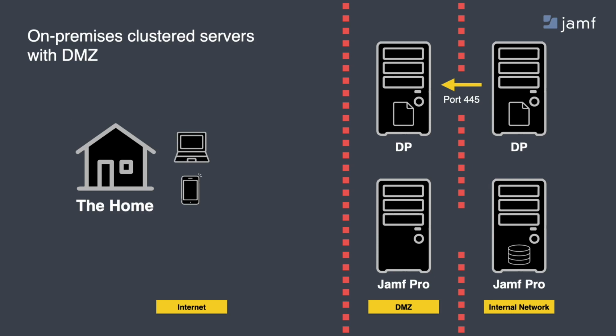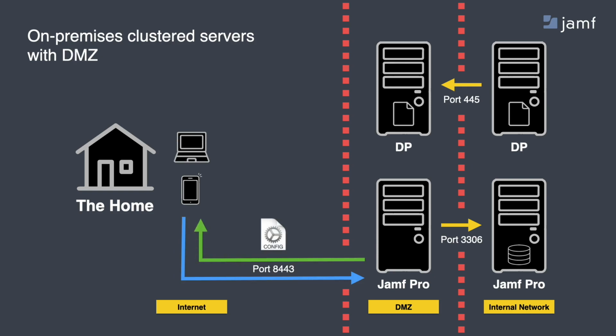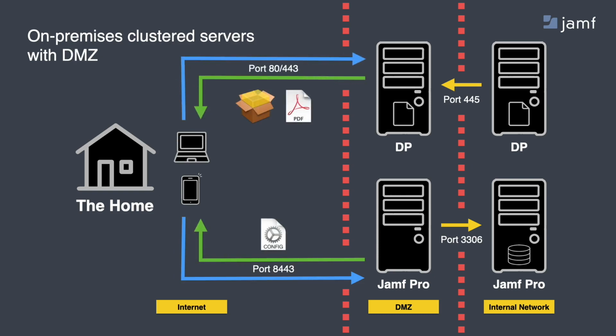Here, the internal distribution point in the upper right replicates its packages and ebooks to the distribution point in the DMZ. The Jamf Pro server in the DMZ communicates to the Jamf Pro server on your internal network that hosts your MySQL database. Devices at home communicate only with your DMZ servers. By the way, caveat here, many of these ports I'm using are simply the defaults. You can change them depending on your security requirements.